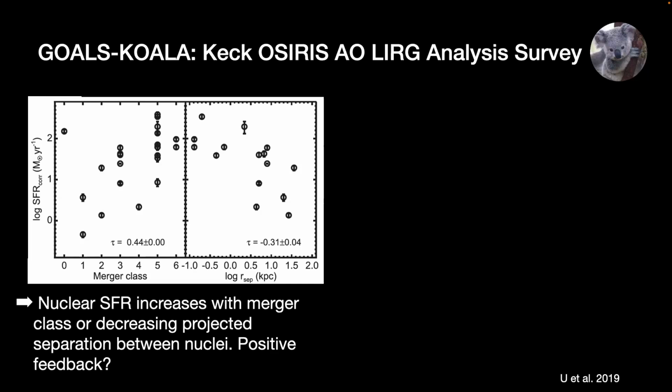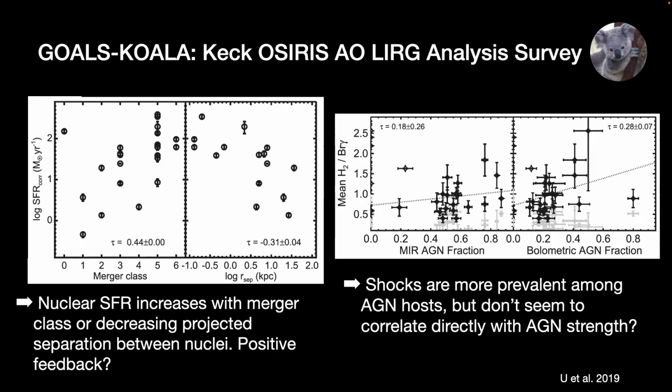Another thing that we looked at was that we found shocks. We were tracing shocks with the molecular hydrogen that we saw. We measure excess molecular hydrogen as normalized by the hydrogen recombination line. We see that there are more shocks in the AGN hosts, which seems to imply that maybe AGN are responsible for these shocks. But when we try to compare them against other AGN property measures, like the mid-infrared or polarimetric fractions that Tanio determined, we don't really see a clear correlation. So the story is that we see shocks that are more prevalent in AGN hosts, but we don't really know exactly what's driving it.